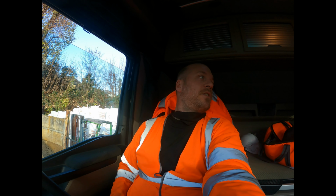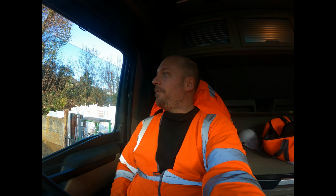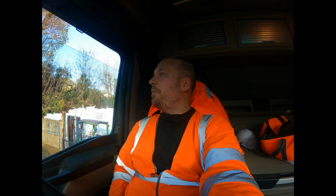The guy's offloading at the moment. But it's insane. But exciting at the same time. But I don't want to be too excited because at the end of the day, this truck, I need to look after it. This is my baby at the moment. Okay, two forklifts are offloading me at the moment at the same time. So it's not going to be long before I attempt this maneuver.